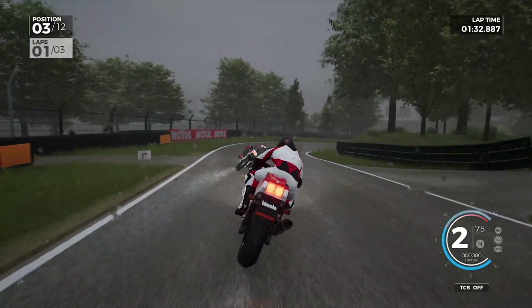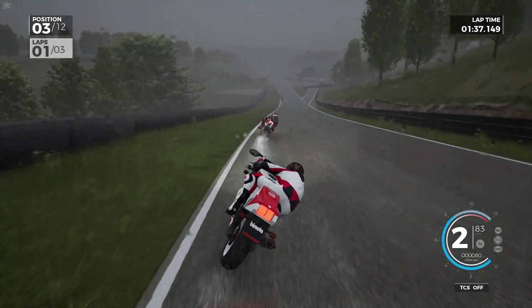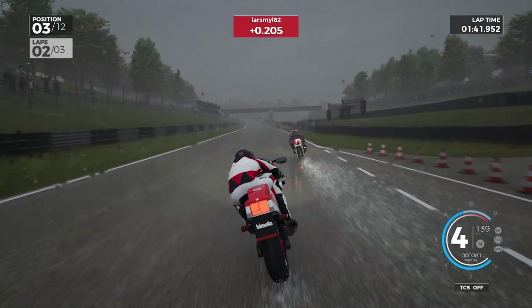No, we dropped back. It's out the final corner. Look at the leader just get away. Might have had our chance on the opening lap. That's it.